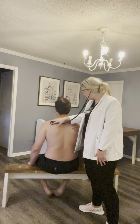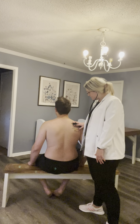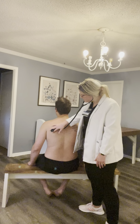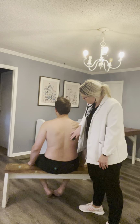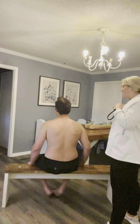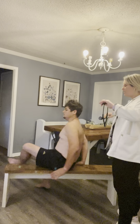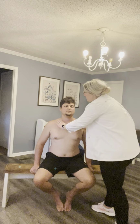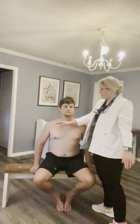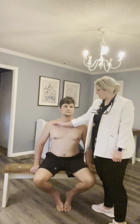99. Good. And then we'll move to the anterior chest. You can turn around. We'll inspect that the chest is symmetric and there's no deformities. We'll palpate for equal chest expansion. And then palpate tactile fremitus, if you could say 99.